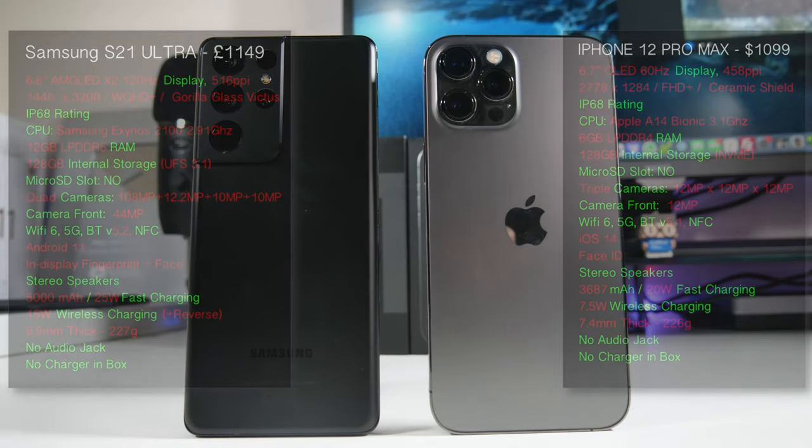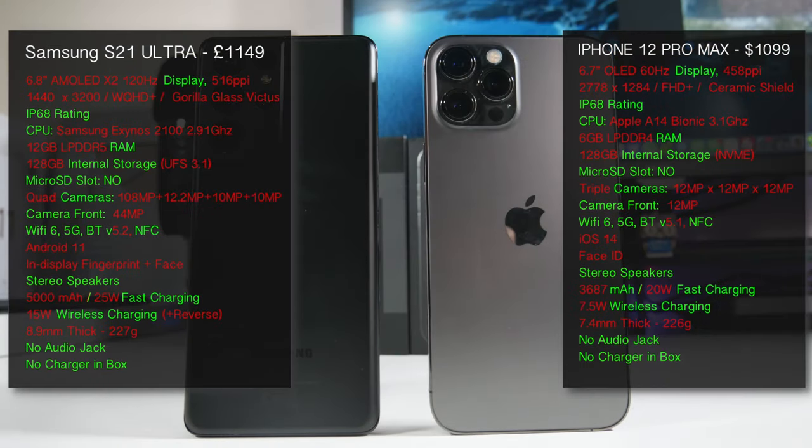And as you can see from the side-by-side specs, everything in green is what is the same and everything in red is what differs. Now this is an extreme head-to-head comparison, and in this video we will be comparing everything from the sensors, screen, build quality and lots more.